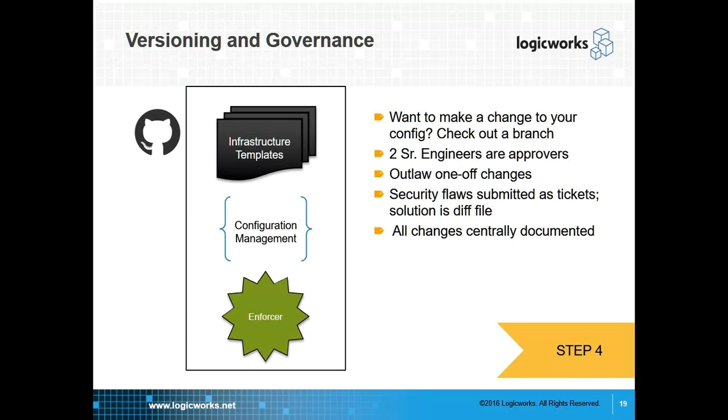So from there, we put everything into a GitHub repo, and that's co-managed between us and our clients, or if it's internal, between your security team and your DevOps team. It seems pretty simple, but actually it's very powerful. It means we can effectively outlaw one-off changes and require that if you want to make a change to any system, you can't just go in and change the instance in the CLI.